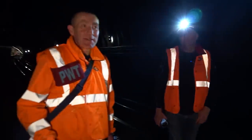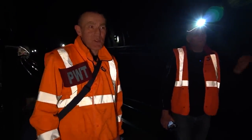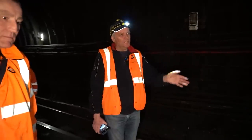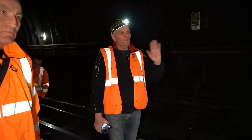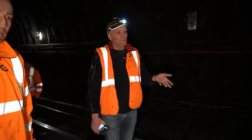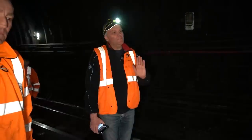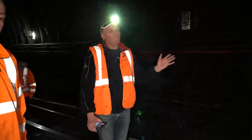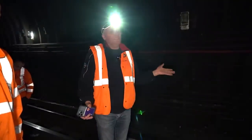The signalling system on the Victoria Line is completely automated. The trains kind of have a chat with the track. The Victoria Line trains need to know where they are at all times, and every so often they pass what's called an APR, absolute position reference. That tells the train where it is, and as soon as the Victoria Line train misses one of these, it stops, because it's a safety device.